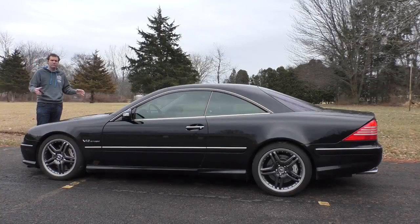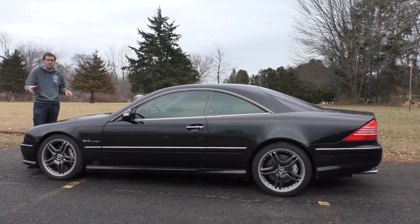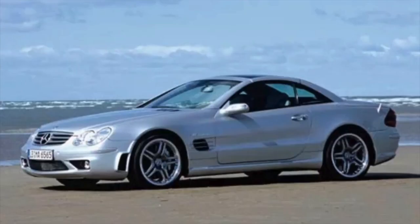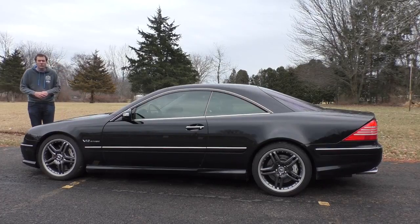Now, the CL is what Mercedes used to call the S-Class Coupe, and this was the very first AMG 65 model. It debuted along with the S65 and the SL65, using the same twin-turbo V12 they still use today with basically the same power and torque numbers.